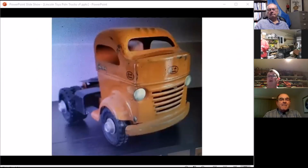Again, the front of the truck, you can just see the little oval that says diesel on the front of it, just to let you know it was a diesel truck. Again, the saddle tanks, and again, the different style of axle caps on the wheels. This is the first truck that has the rubber style tire on it versus composite or plastic. Next slide.